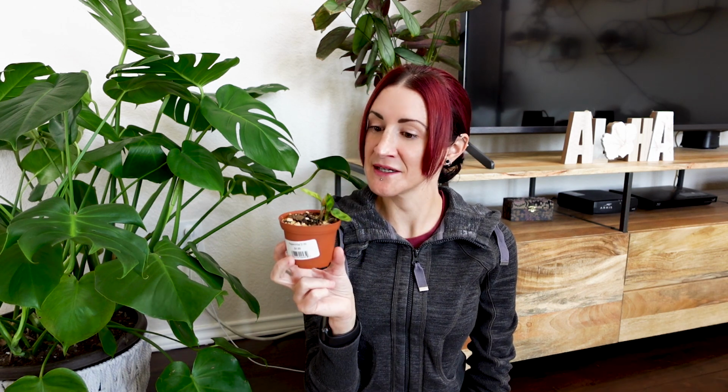But this plant is making its comeback. It's gonna be a little bit of a slow and steady situation, but we are starting to pick up that rate of growth, so that is making me extremely happy. And so hopefully by the end of this summer, we'll have this whole pot filled back in, but I'll be sure to keep you updated and let you know.